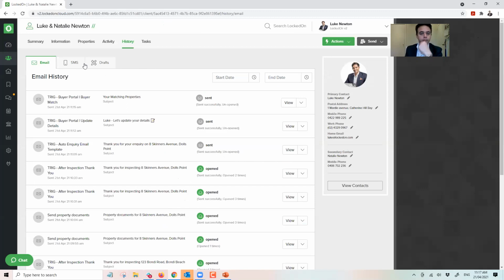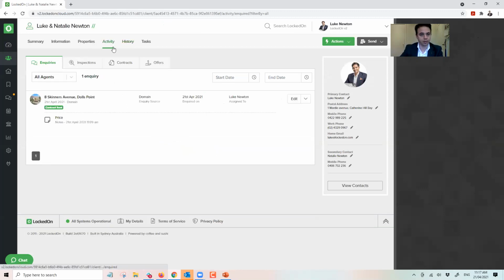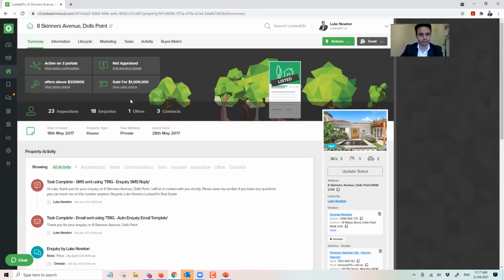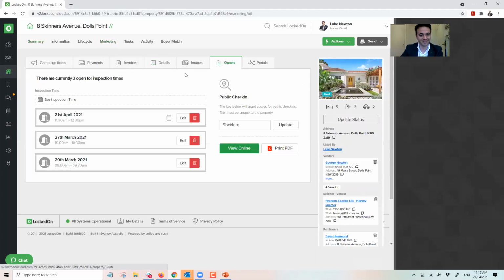Now, we're talking about Luke and Natalie Newton's journey as a buyer through the system today. And we get to another point where they've inquired on this particular property, which I can see in the activity inquiries for their record. And that's 8 Skinners. Now, the next trigger in automation in Locked On, we call them triggers, and I'll say triggers or automation a fair bit today. But we can actually see in the marketing and in the opens that I have an open set for the 21st of April, 2021. And this is leading us closer to the journey of them actually turning up and how we use the QR check-in system in multiple different ways, whether they scan it or we do it in the app. So this property is open on the 21st of April, this weekend, today.